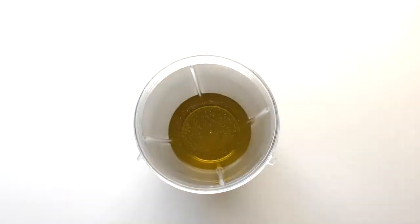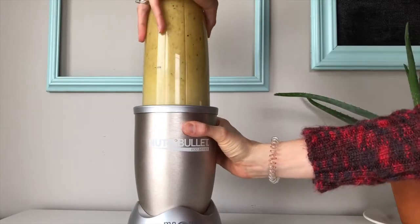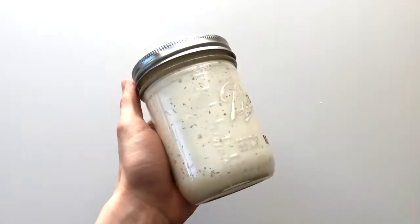Salad dressing is one of those things that is really easy to implement. It sounds like too much. You want me to make my own? What? But salad dressing is extremely easy to make because you literally just pour it into the jar or blender, blend it, shake it, use it. The end. That's it. And you can double or triple, or oftentimes we even quadruple the recipe so that we can just keep it on hand all the time.